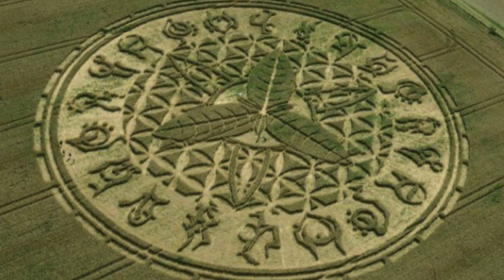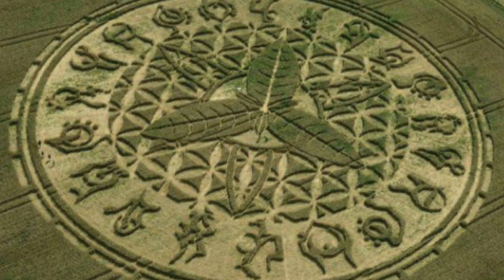The next crop circle that we are going to be looking at appeared in August 2006 in Anstey, UK. So this crop circle is about 300 feet long. Again, it is huge. It takes up over 2 acres of land, okay?